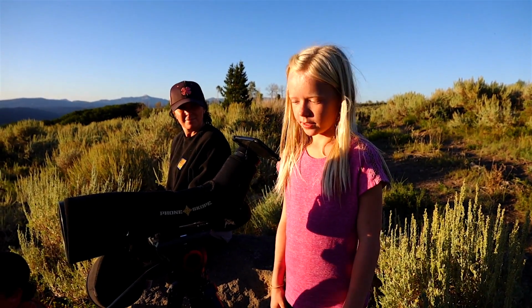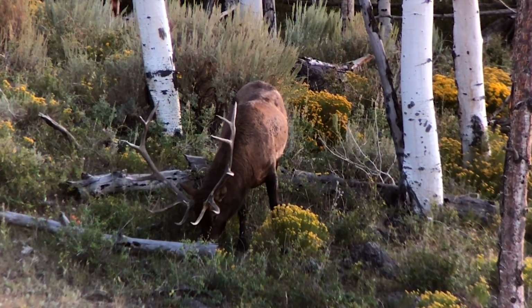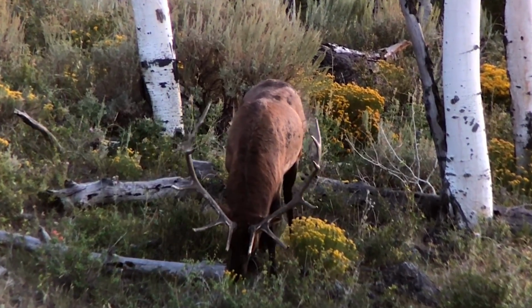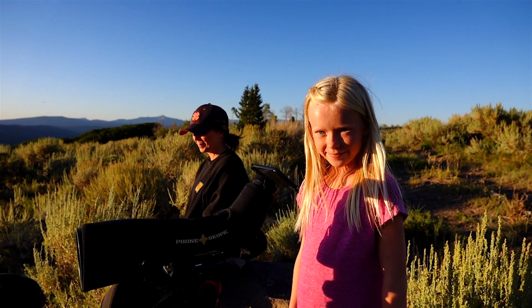Is he big enough for me to shoot? Yes, it's weaving. You think I should shoot him? It's the first one we've seen. Can't shoot the first one we've seen.